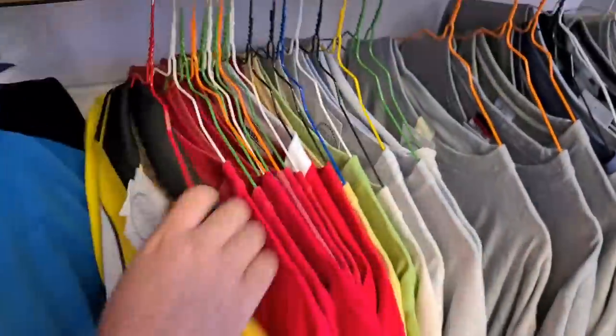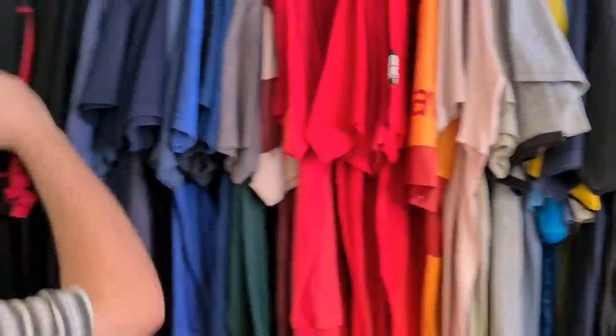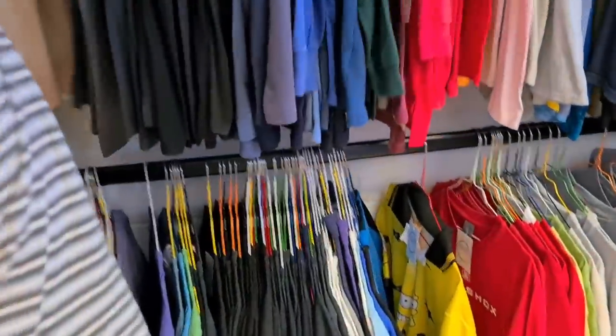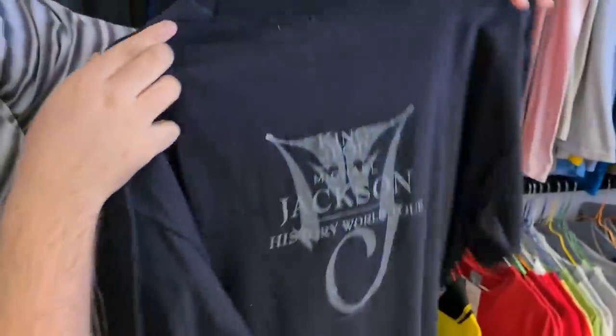Yeah, this one's sick. It's a Borussia Dortmund one. It's got him on the back as well. So sick. And we've got really old t-shirts as well. It's got a 91 3D Emblem Harley cut off. Look at that. So sick. Amazing. Got a 96 Michael Jackson. Jeez. So cool.